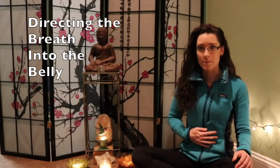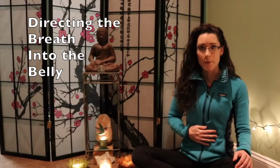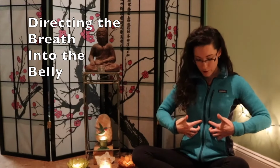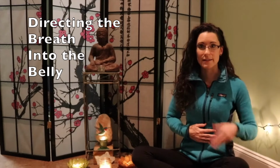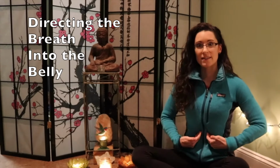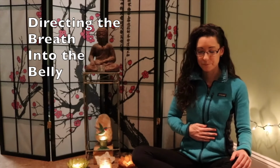So the way that we direct the breath down into the belly is we place the hand right over the upper part of the belly. So where I'm going is my rib cage is about here. There's a little notch up in the middle of the rib cage, and then I'm going to put my hand right on that space, because that's right underneath where the rib cage ends and the diaphragm is tucked right up into there. So that's where we want movement.